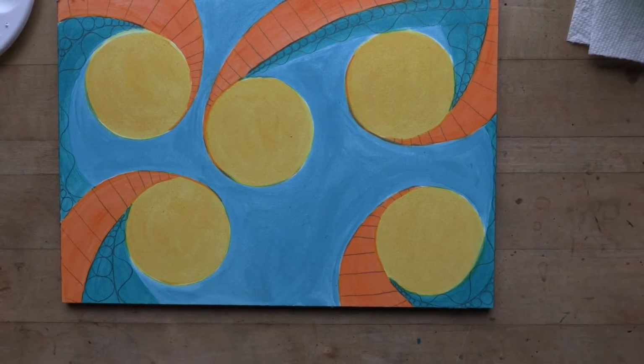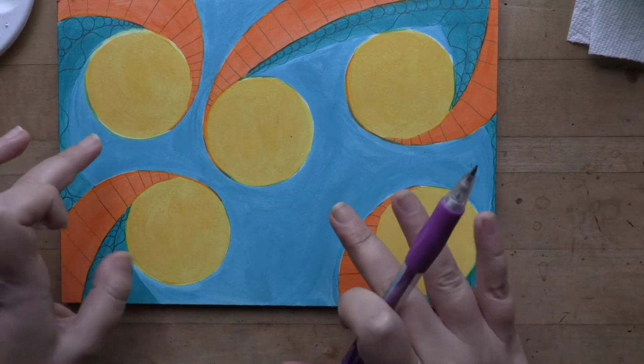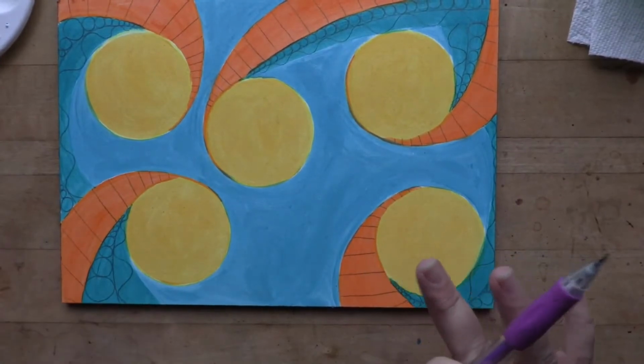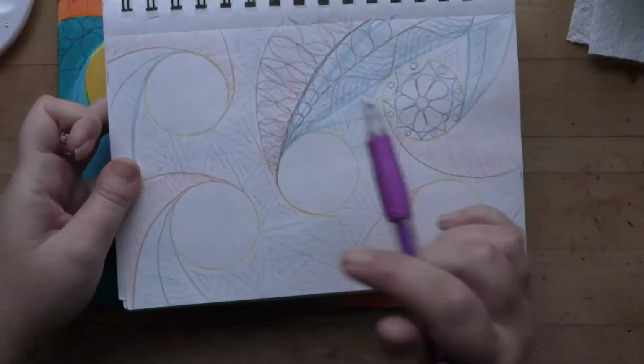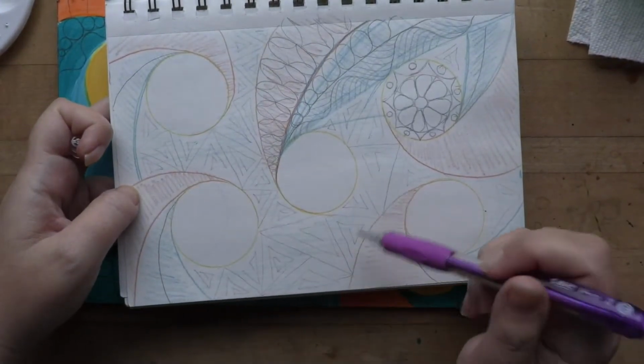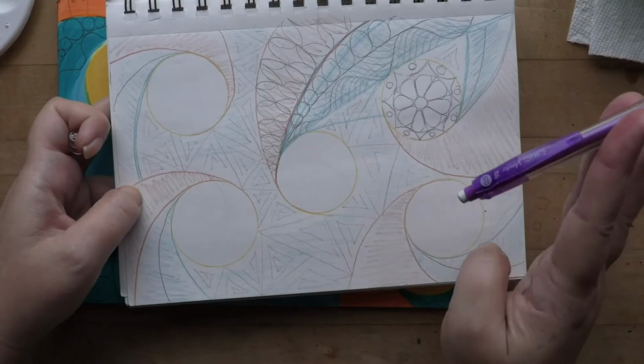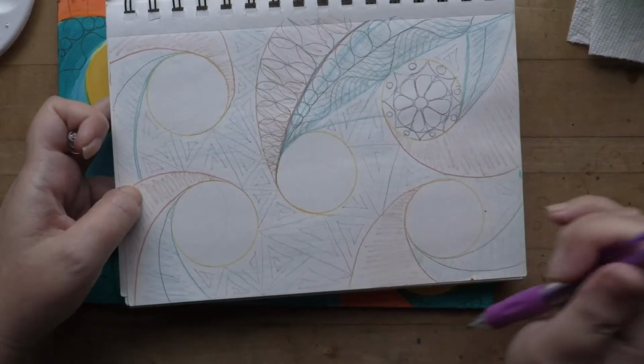Okay, so there is that part of this done. The background, I'm just going to treat as one giant one. I can show you the plan, my horribly messy plan right here. It's going to get some triangles on it, but the triangles are going to go in white, so that I don't really need to sketch those on.